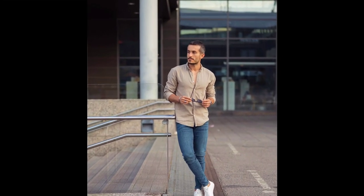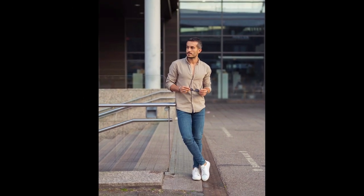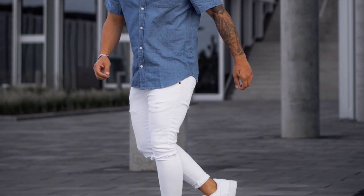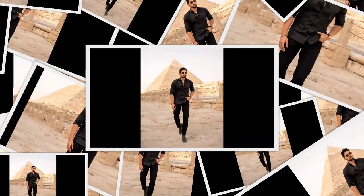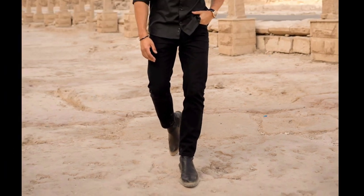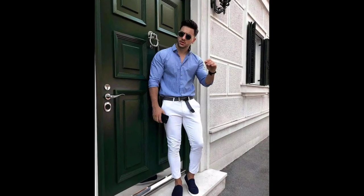For next outfit, you can try cream shirt with blue jeans and white sneakers. For next outfit, you can try blue shirt with white pant and white sneakers. For next outfit, you can try black shirt and pant with black Chelsea boot. For next outfit, you can try light blue shirt with white pant and black shoes without lace.